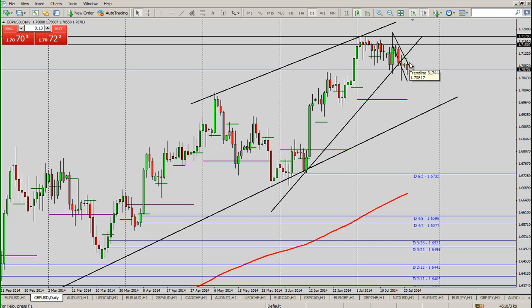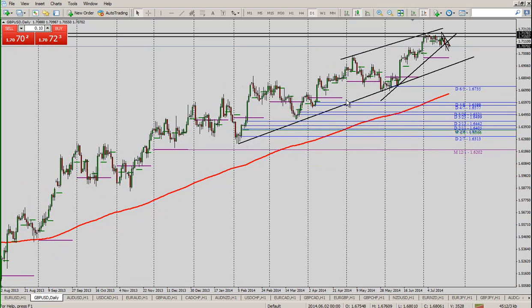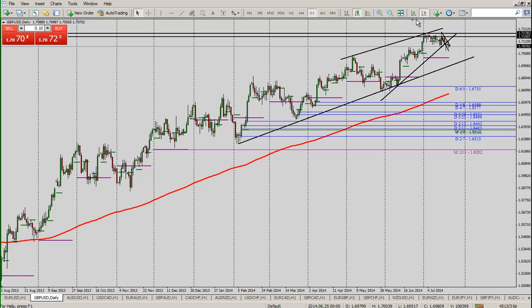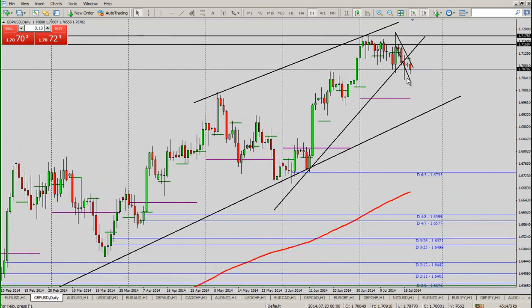But we should be selling these rallies right now, and especially if it breaks this 171.80 area, then we should just keep on selling those rallies there as well, because we still have a very, very overextended daily chart that is so due for a massive correction that it's ridiculous. So this daily chart is just ready to rock and roll.